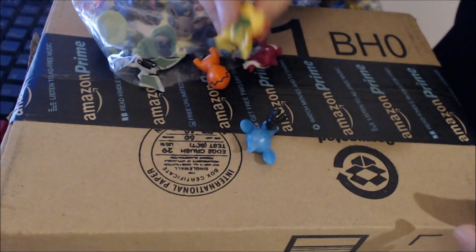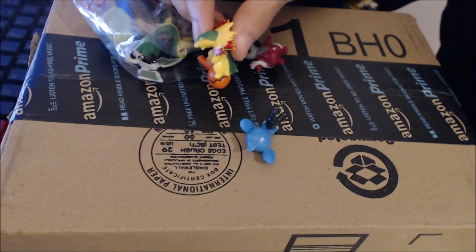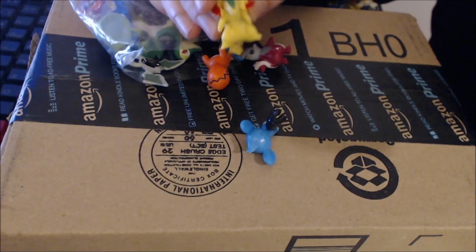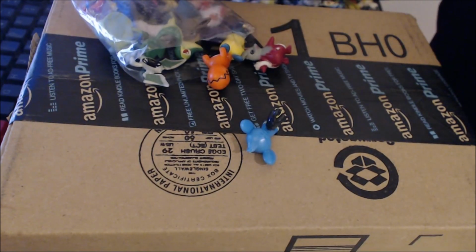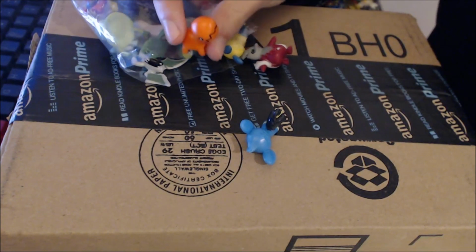Oh, hey, I see a Typhlosion. And they didn't really screw it up. It looks like they took an existing Typhlosion toy, and the paint job is kind of junky, but the cast is pretty good. And the mold on it's all right. Pretty nice. You can't really mess up Trapinch.